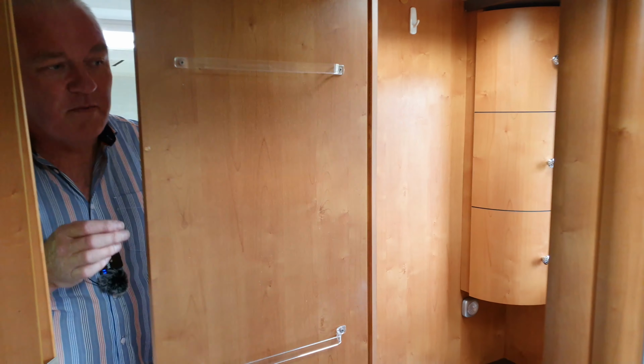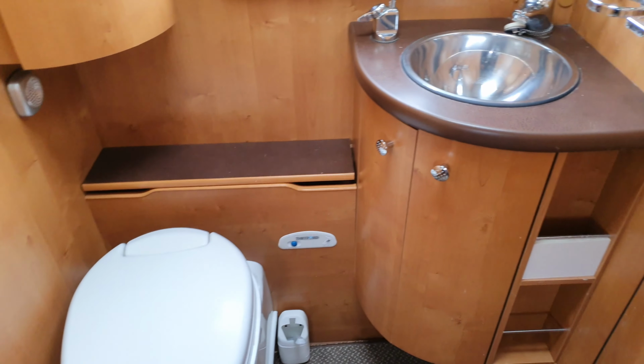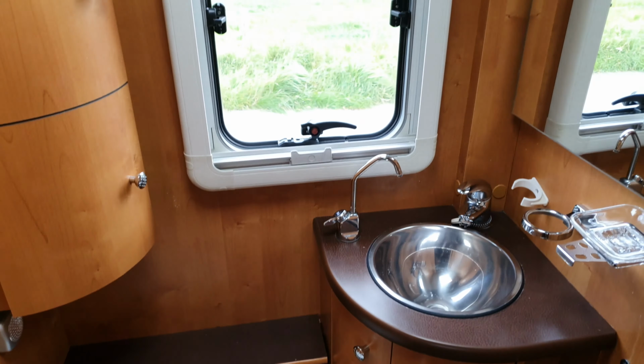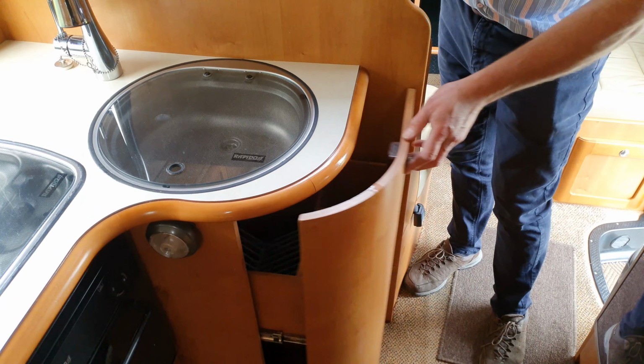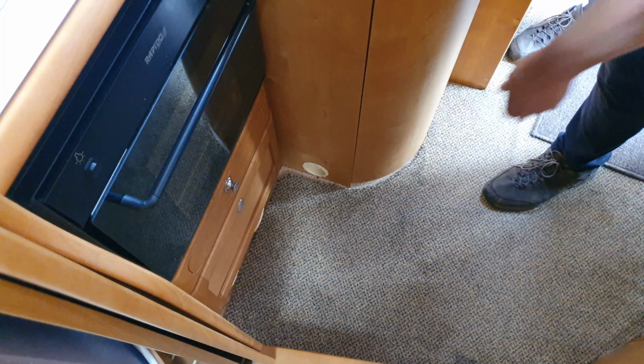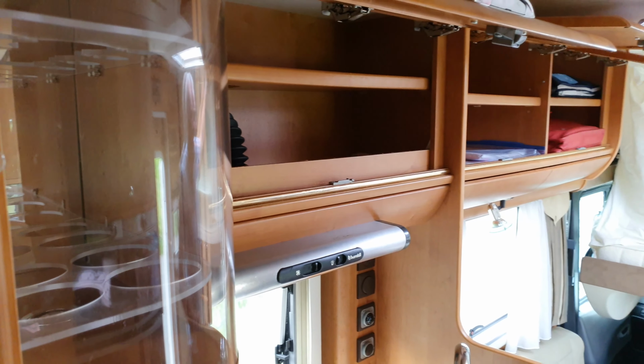The loo, or if it was on board a boat, we call the heads, is here. Now, the quality of the equipment here is very good, and it has a good solid feel to it. It's not all lightweight and flimsy as can be found in some motor caravans. Crockery is stored in this area, I would imagine, as a plate rack, and also in here, the cutlery drawer is located underneath the cooker. Glasses cabinet and any number of stowage lockers down the sides.